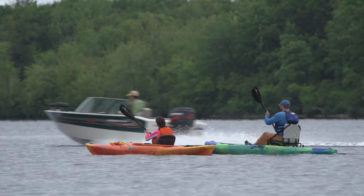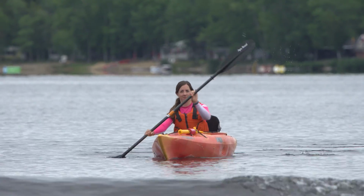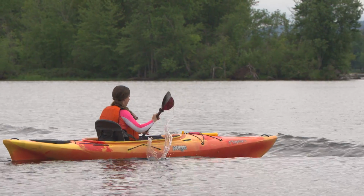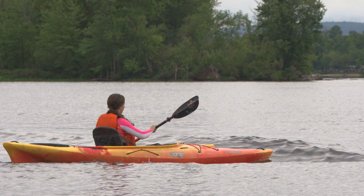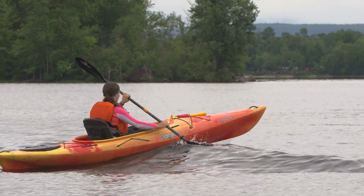One inevitability if you're paddling in a high boat traffic area is dealing with boat wake, and powerboats can kick up some pretty significant waves. The most controlled and stable way to deal with a boat's wake is to point your kayak directly into the oncoming waves and to continue to paddle as you pass over them.